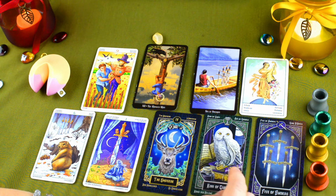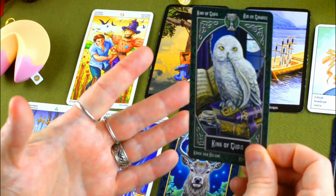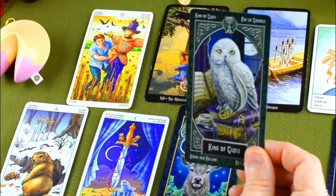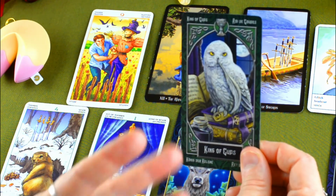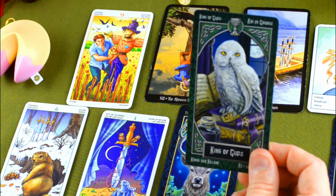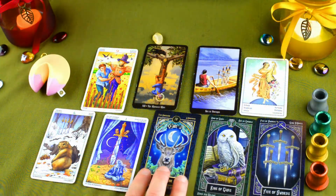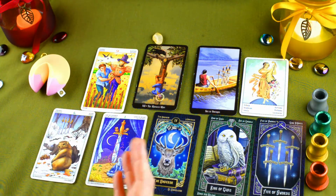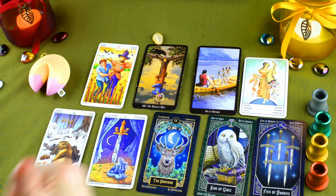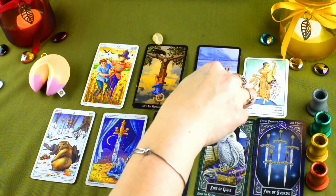You have the knowledge. This King of Cups, he's the wise old owl. He's on top of the books. He's got the book, it's open here. He's got the feather. You already have the knowledge and the key and everything it takes. You just kind of need to maybe take that break and that minute to reflect on things, get the new perspective, get the bright ideas that you need.